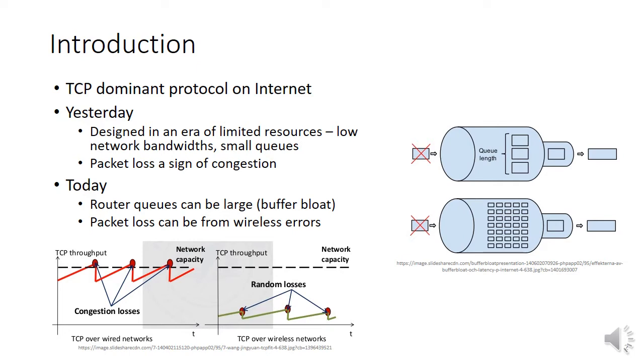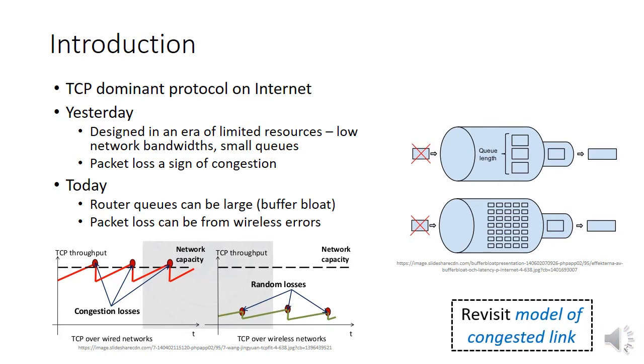Today, router queue sizes can be large, so as TCP increases the number of packets and then subsequently fills the queue and drops packets, you're left with a bloated queue which increases round trip times. In addition, packet loss can also be not just from full queues, but also from wireless links. So the idea is to revisit the model of a congested link and see if TCP can be improved.